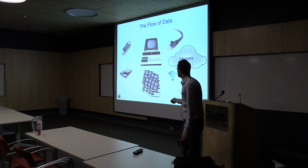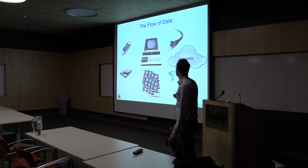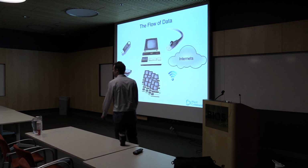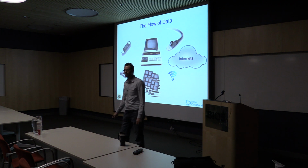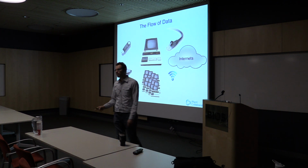Number of people on your network. Are you going wireless? Are you connected? How many different internets do you have to hop across? And a big thing to keep in mind too is how fast your computer can stream data out. So I'm looking at most of you and you all look like you have pretty new computers.